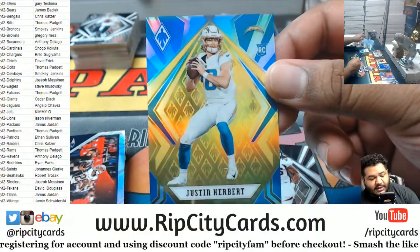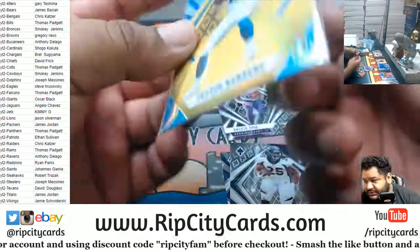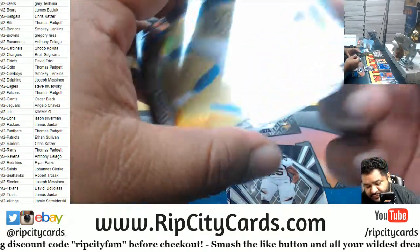A yellow Herbert for the Chargers. That looks really nice with the Charger colors too. Numbered to 75. The Chargers and Herbert doing pretty good in this inner.